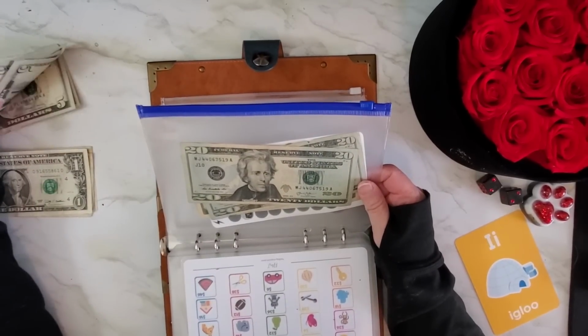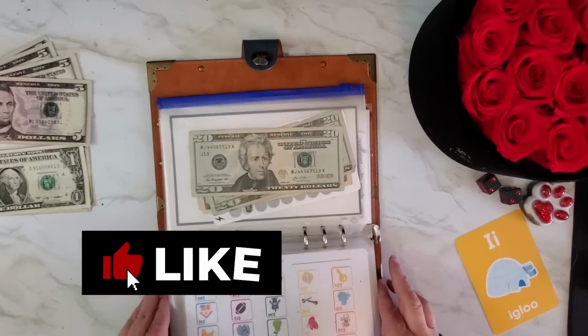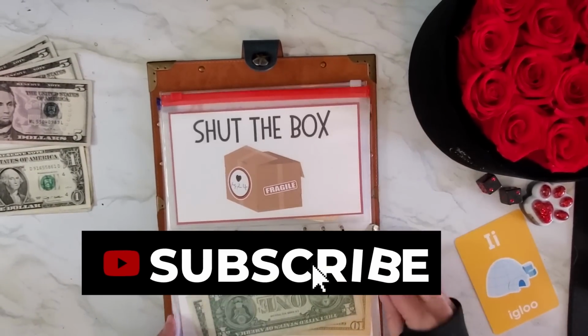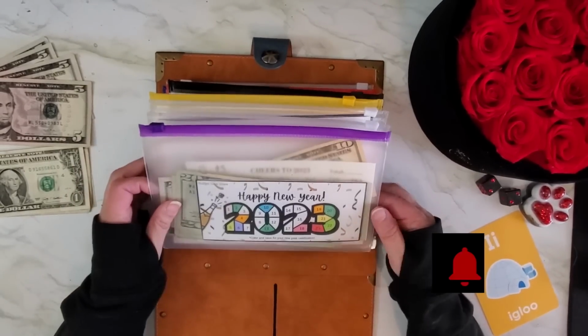Ooh, 10, 20. Yeah, I'm not gonna scratch this one this time because I don't wanna take a chance. But things are getting there, so that's good.